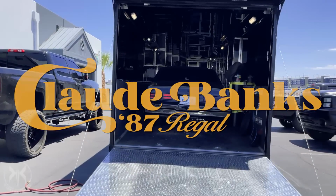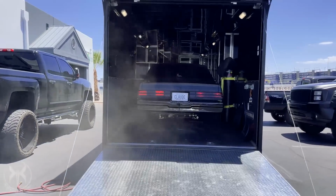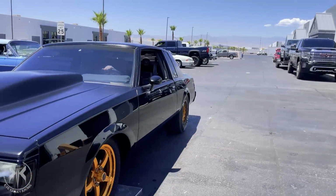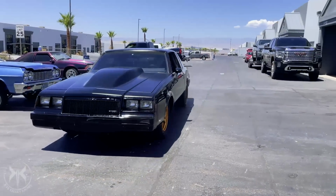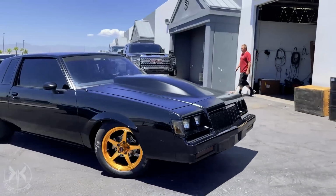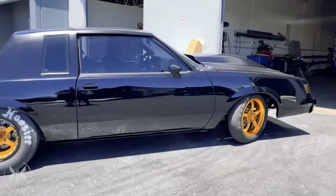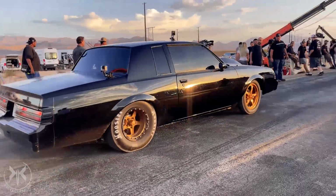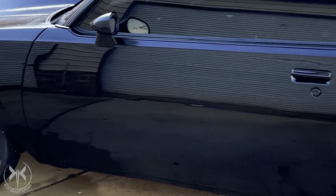So this is my 1987 Regal, custom deluxe. I named it Claude Banks. Car that we took and built in 6 weeks for the in-game show for Street Outlaws.